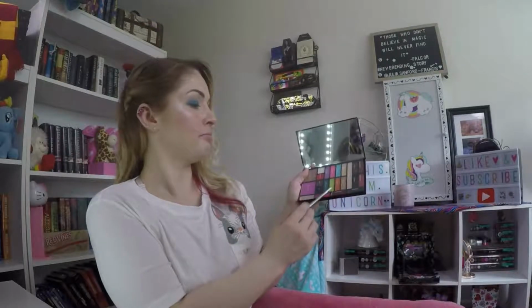The next instruction on this list is layer Glade into the inner eye area and blend the transition of shades. So, this is Glade. It is an electric green. I'm hoping to see how well it goes over this Sorcery. Funny. Oh, don't do that.